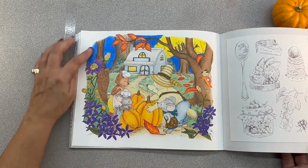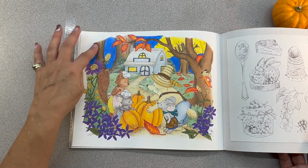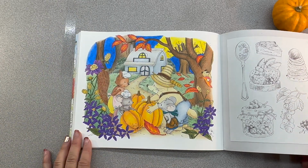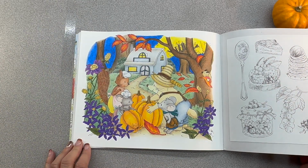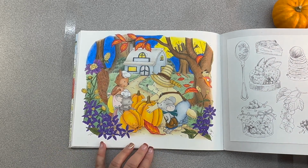And I added a little tree because the page itself was bare here and it just felt out of balance. So that was my one attempt at drawing. Simple enough, I could get away with it. But yeah, I just love this book. It's very cute.